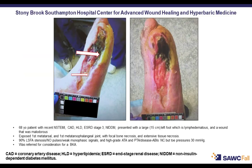So this is another patient that was referred to me to basically do a below-knee amputation. It was a highly complicated patient with all these bad things that you see on the history. The worst thing for me was that he had a rapidly declining kidney function. So I could not do anything with his vascular system because every time you use a contrast, you basically make the kidneys worse and the patient is going to go on dialysis.